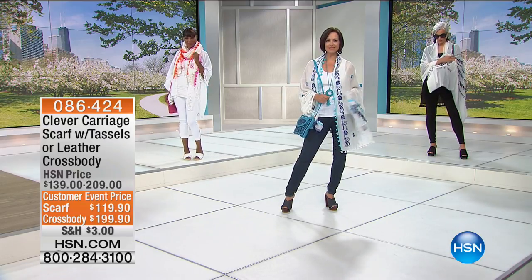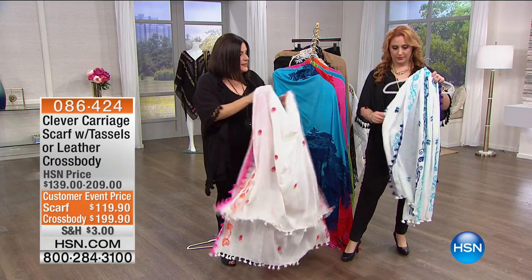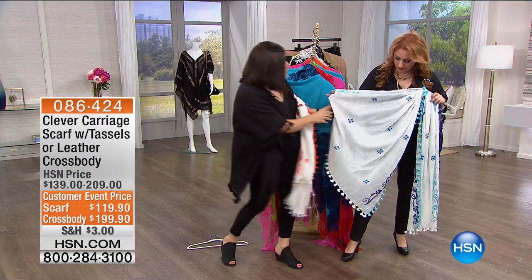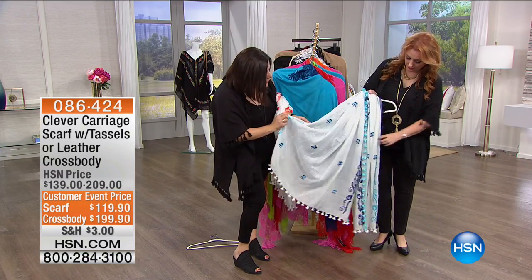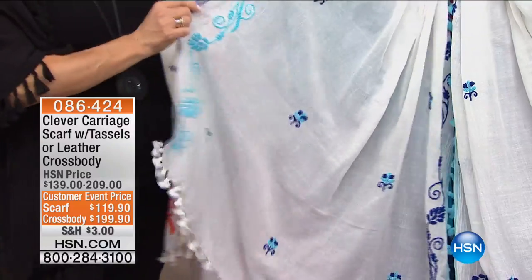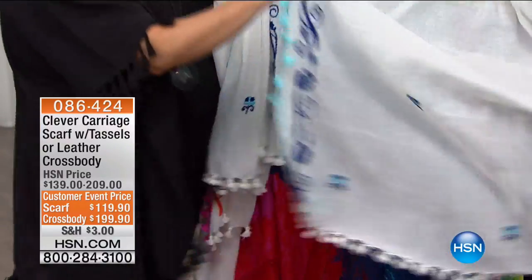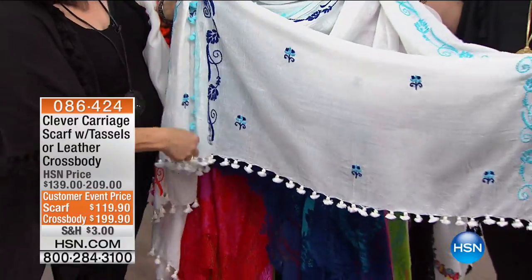It's done in a particular stitch, and I need to show you the design of the scarf. On the one side, you have this intricate hand embroidery in turquoise and the navy blue tassel. And then on the other side, we did the turquoise tassel. And then at the bottom, we did the white tassel.